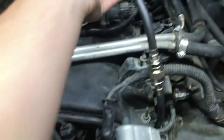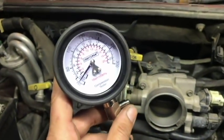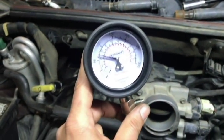So now let's take a look at a known good cylinder. We'll jump to cylinder number 1. Let's take a look. Alright, I'm going to try number 1. Yeah, but the charger boost is on. Yep. Okay.